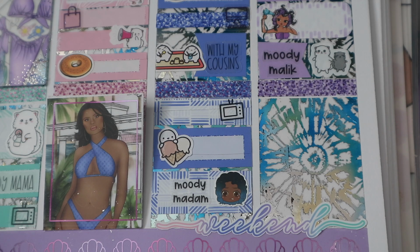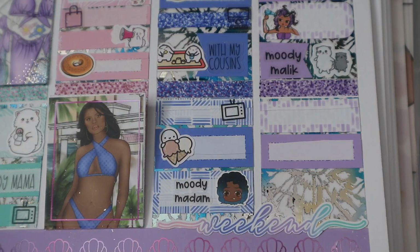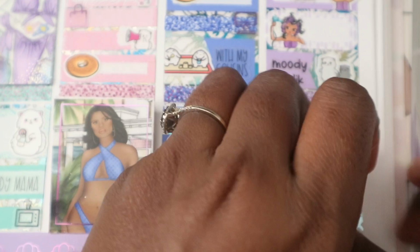Then I noted washing my hair with a Sweet Avis paper sticker and a wash hair script from Adorably Amy Designs. And then I noted doing my second retie with a Sugary Gal shop girl. Next I noted that Malik was moody again with a Sweet Avis paper sticker and a Moody Malik custom script from Adorably Amy Designs.